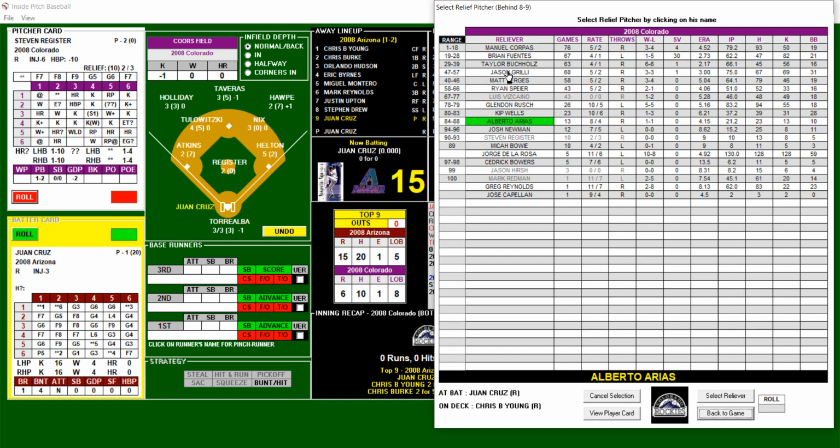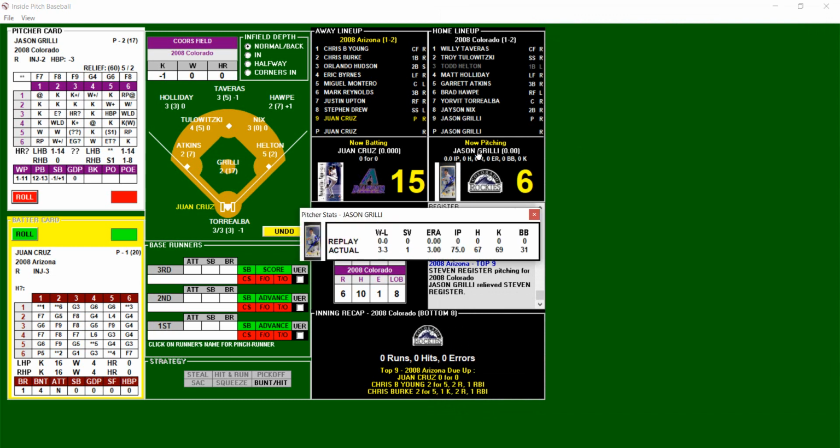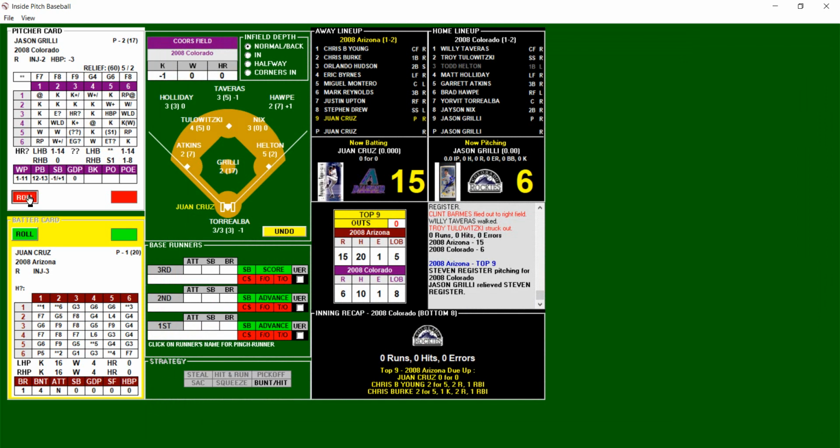They're going to bring in Jason Grill. Jason Grill: 3 wins, 3 losses, 1 save, 3.0 ERA, 75 innings pitched, allowed 67 hits, 69 strikeouts, 31 walks. And let's take a look at the stats here. Steven Register pitched 1 inning, allowed only 2 hits. All right. Jason Cruz not going to take the hit here.